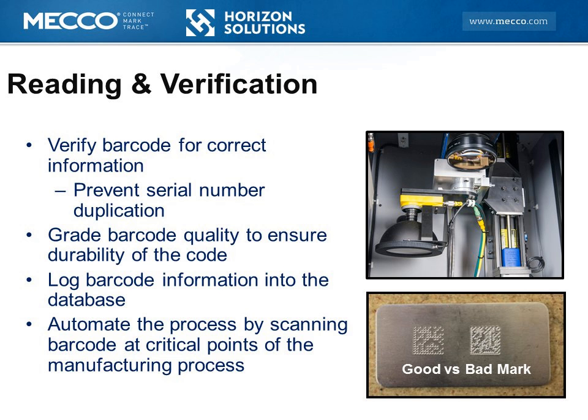So we talked about part identification. We talked about technologies for marking. The third piece is reading and verification. And this is really most important because when we mark those barcodes, we want to make sure that the information we are marking in those barcodes is valid. We want to make sure what we marked is what we commanded to be marked. So we want to verify the information in that code. We want to prevent serial number duplication, so we want to make sure we're reading those codes and making sure that two serial numbers did not get printed on two different components.